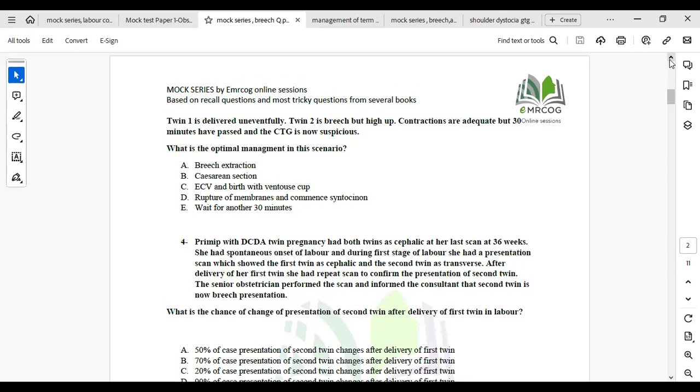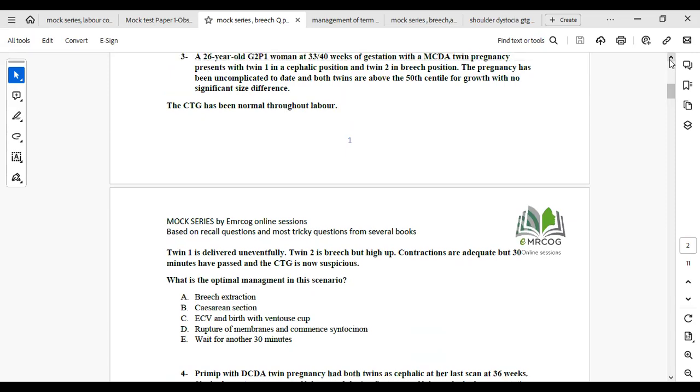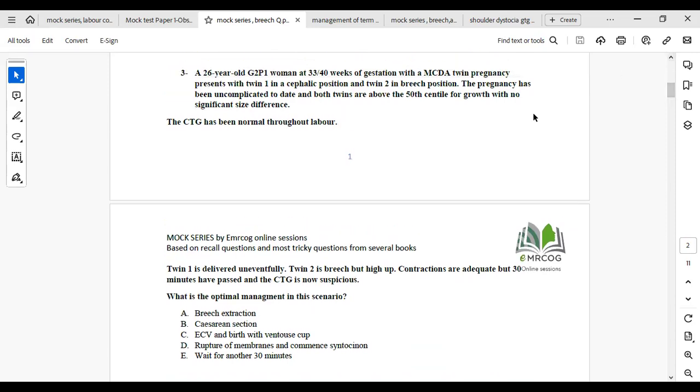Okay. This is a question that is really famous in the exam. Delivery of a breech twin. Take your time. This woman is 33 weeks, with monochorionic diamniotic twins. Twin one is delivered uneventfully, everything is good. Twin two is breech but high up. Contractions are adequate, but 30 minutes have passed, and now the CTG is suspicious.